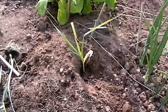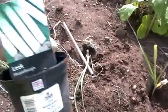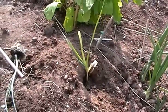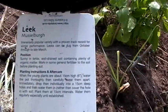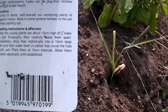So I've got about half a dozen of this variety. This variety is Musselburgh, a very popular variety. Yeah, there it says on here, extremely popular variety with a proven track record for winter performance. Leeks can be dug from October through to late March. So there you are.